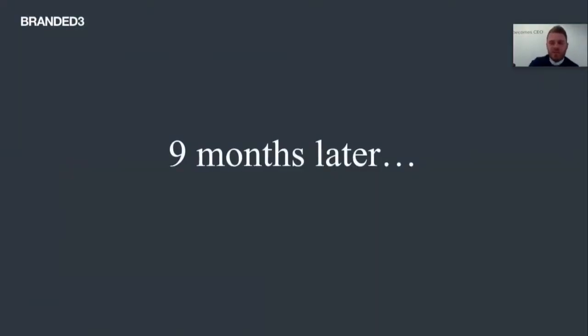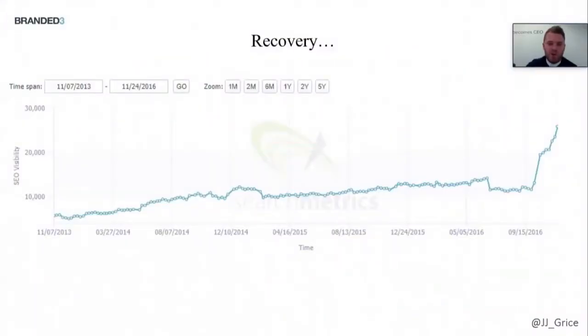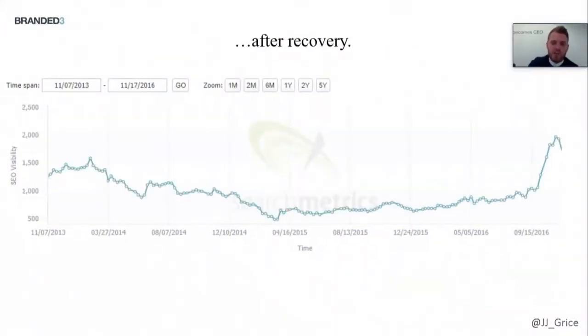And then later on that year, so still in 2016, we had Penguin finally refresh. So this was September, October time, 2016. And it was a great update. We saw recovery after recovery after recovery. It was a really, really good update for a lot of websites that had previously been impacted by Penguin.